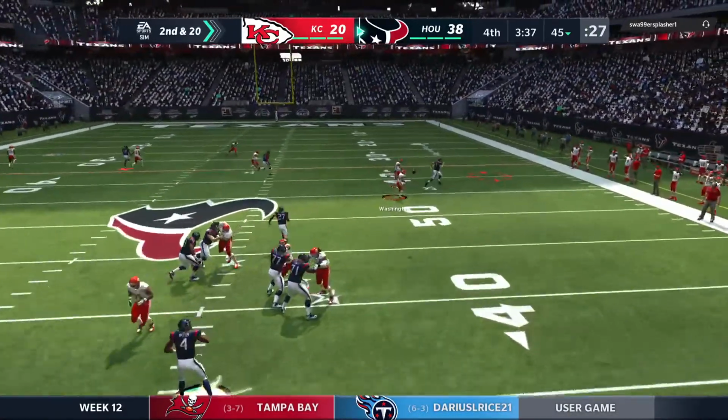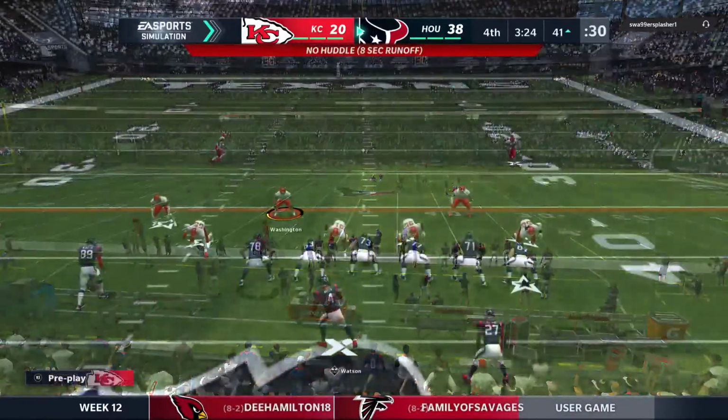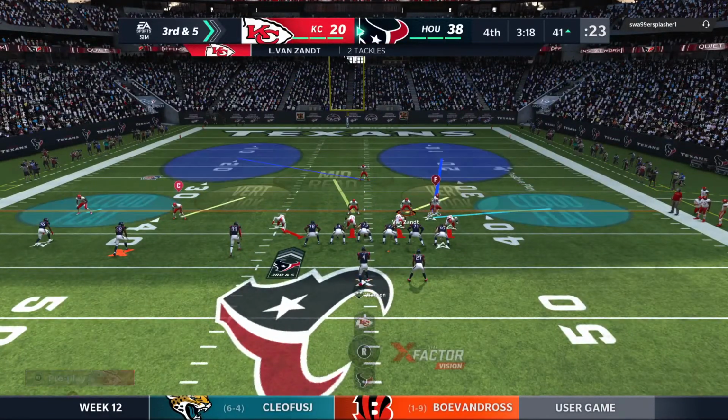Here's Watson now on second down. He's got his tight end on the corner route. It's complete. And he'll go down shy of the 40 at the 41. Gain of 15 yards and leads to third down.